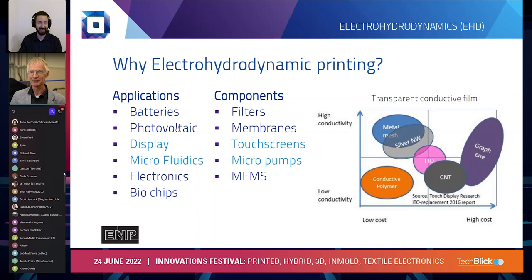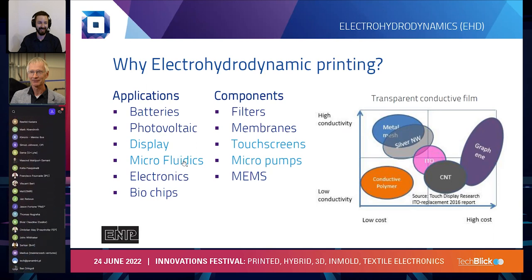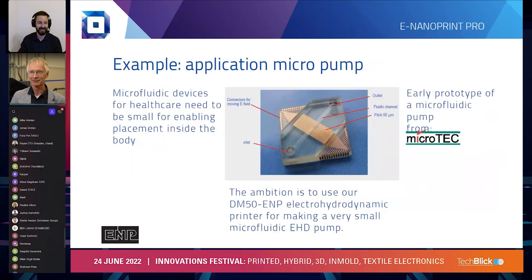But what I would like to focus on in the presentation today is that there are also various interesting applications in low volume but high added value markets, like the one for microfluidics in healthcare. Let me give a bit of more background about that kind of application. I will do that showing examples from work we have done recently with our partner Microtech from Duisburg in Germany.